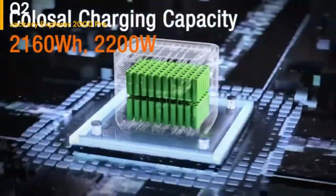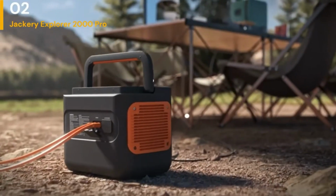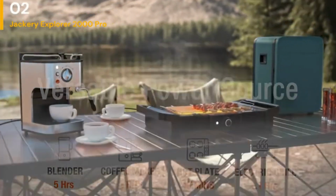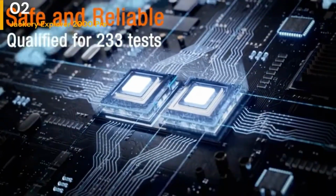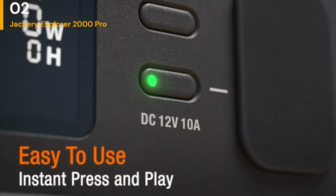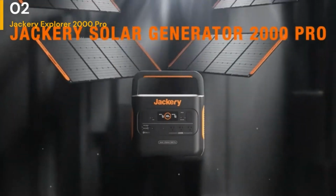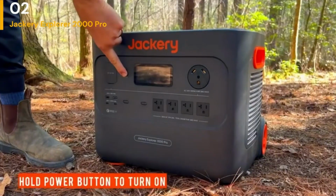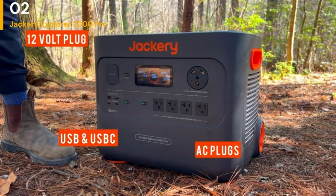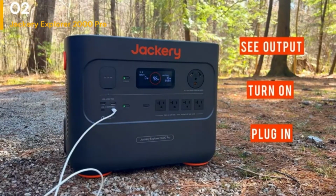The Jackery Explorer 2000 Pro is a 2160 Wh power station capable of producing 2200 W of AC power, with peaks up to 4400 W. That's a lot of power. To translate that into real-world conditions, it's enough juice to keep an efficient car cooler running for 2 to 3 days, or power a full-sized house fridge for about a day. Jackery markets the Explorer 2000 Pro as a sort of power-all solution for camping, overlanding, or home use, and I'd say that it suits each of these well.